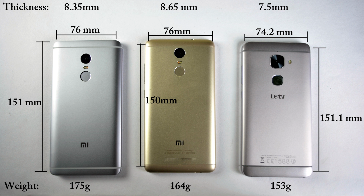And if we compare the weight of the phones, here is where LE2 again wins. So 175 grams for the Redmi Note 4, 164 grams for the Redmi Note 3 and 153 grams for the LE2. That is also impressive. Yes, the battery on the LE2 is smaller, 3000 mAh, but the overall in-hand feel of the phone is much better because it actually weighs less.